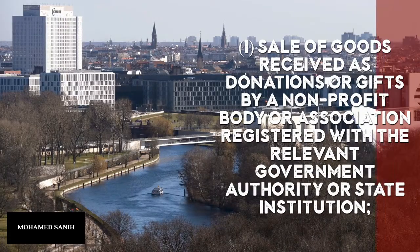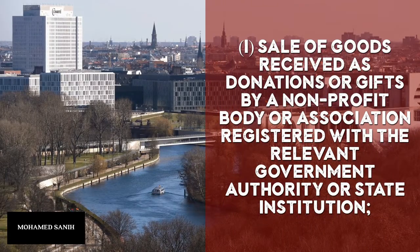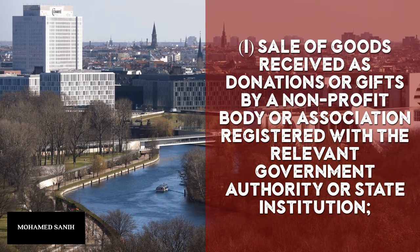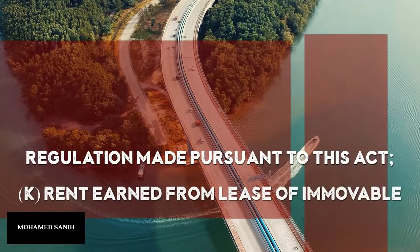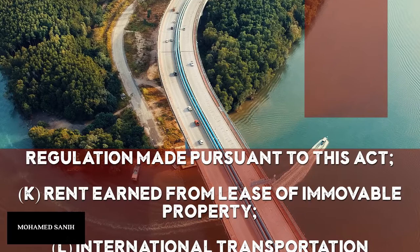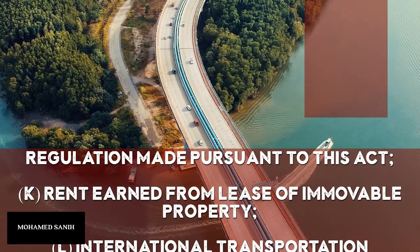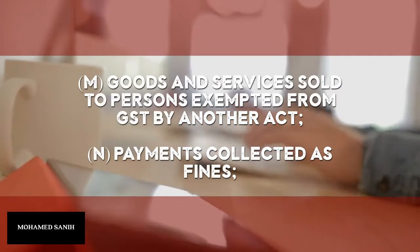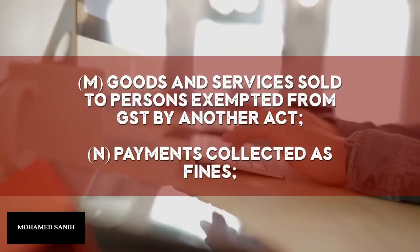I. Sale of goods received as donations or gifts by a non-profit body or association registered with the relevant government authority or state institution. J. Financial services stipulated in the regulation made pursuant to this Act. K. Rent and hire of a movable property. L. International transportation services. M. Goods and services sold to persons exempted from GST by another Act.